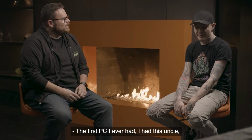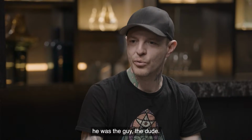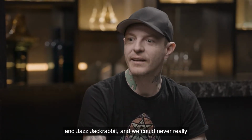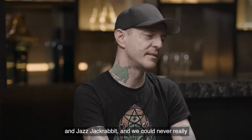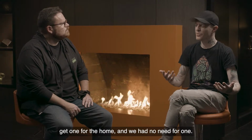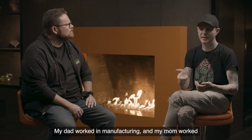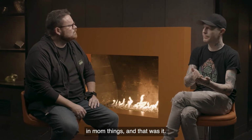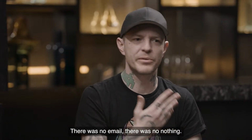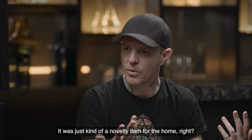The first PC I ever had, I had this uncle. He was the guy, the dude, who got me into Commander Keen and Jazz Jackrabbit. We could never get one for the home, and we had no need for one. My dad worked in manufacturing, and my mom worked in mum things. There was no email, no nothing. It was just a novelty item for the home, right?